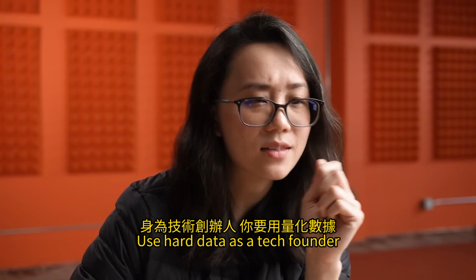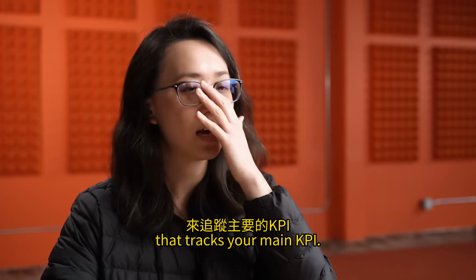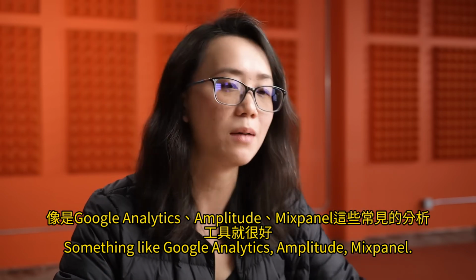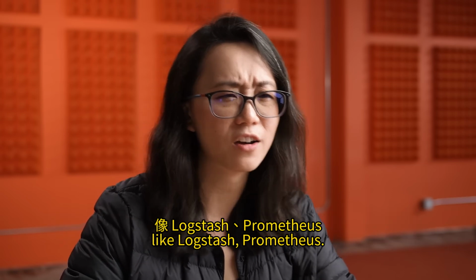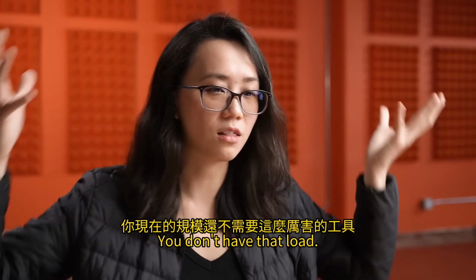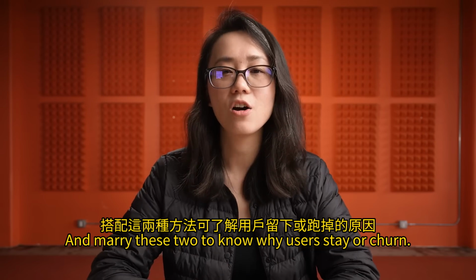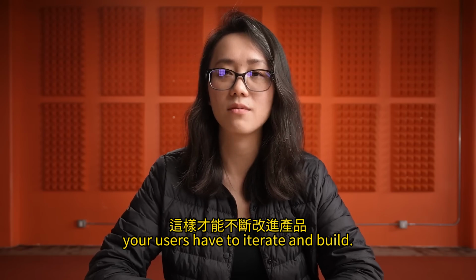Use hard data as a tech founder to make sure you have set up a dashboard with analytics that tracks your main KPI. And again, here, choose technology for your analytics stack for speed. Keep it super simple. Something like Google Analytics, Amplitude, Mixpanel, and don't go overboard with something super complex like Logstash, Prometheus. These are great for large companies, but not at your stage. You don't have that load. Again, use soft data by talking to users after you launch, and marry these two to know why users stay or churn, and to figure out what new problems your users have to iterate and build.